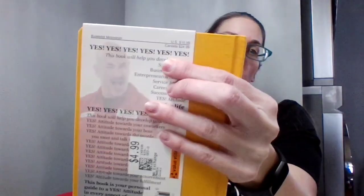So we have the Little Gold Book of Yes Attitude, How to Find, Build, and Keep a Yes Attitude for a Lifetime of Success. These are great little books. Okay, so we have that one. The original price of this is $24.99. Okay. Then we have the Jeffrey Gitomer's Little Red Book of Selling, 12.5 Principles of Sales Greatness, How to Make Sales Forever.